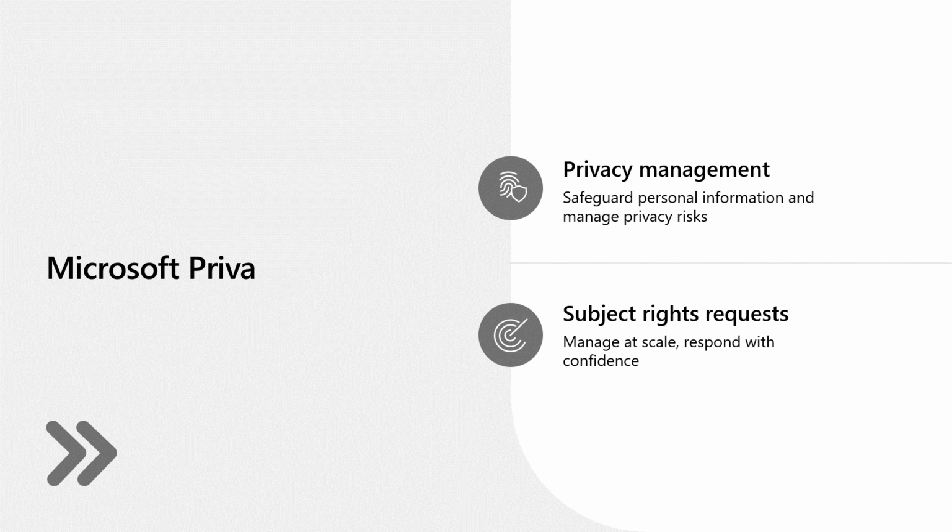So it's in two components. The first that you see there is privacy management, which helps you safeguard personal information and manage privacy risks. And then the subject rights requests, which helps you manage subject rights requests at scale, in effect. Microsoft plan to keep investing in this product line and introduce more capabilities to this, but it's really quite interesting to see when you go into Priva, if you click data profiles, it will show you exactly where in Teams, where in SharePoint, where in Exchange there is personal information and what that personal information is, which is quite good.